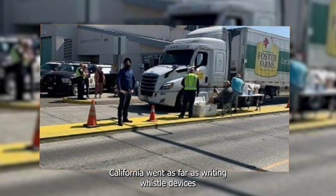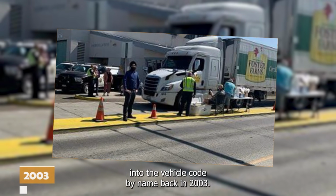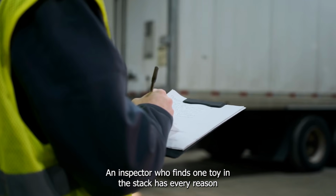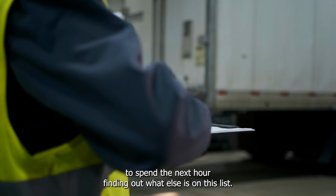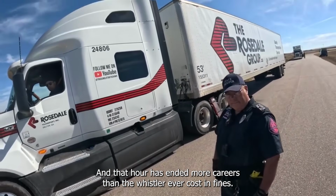California went as far as writing whistle devices into the vehicle code by name back in 2003. Now, the ticket itself is pocket change. The real cost is what the ticket starts. An inspector who finds one toy in the stack has every reason to spend the next hour finding out what else is on this list, and that hour has ended more careers than the Whistler ever cost in fines.